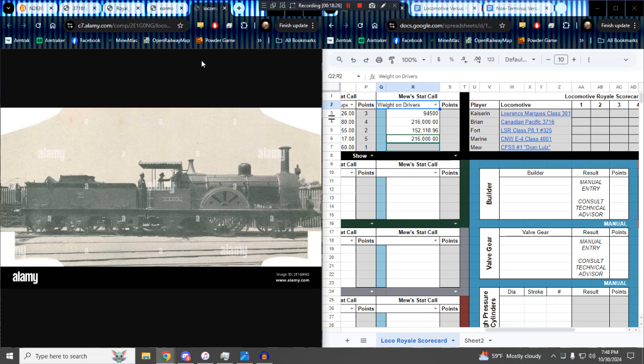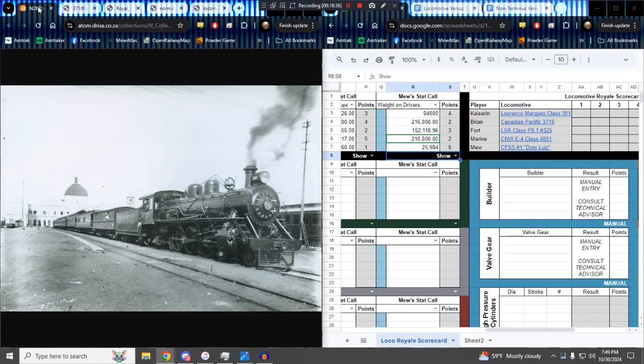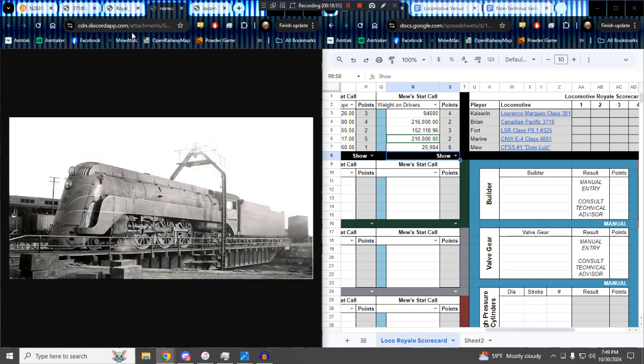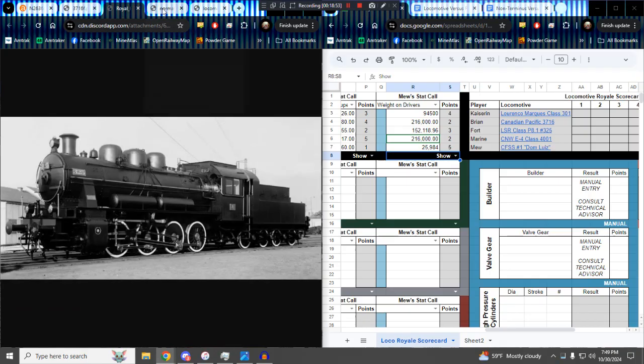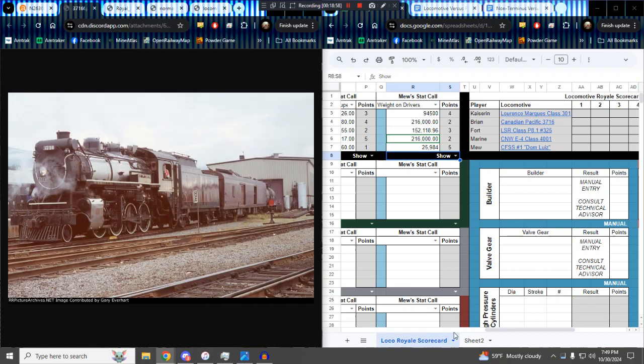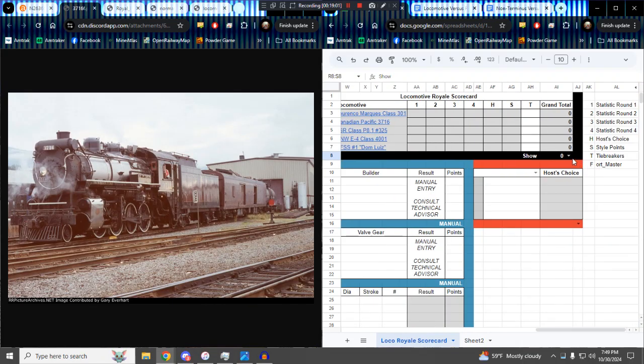All right, Mew, how many feathers do you weigh? 25,984. 25,984 pounds of feathers. 5 points for you. 4 points for Kaiserin. The broad gauge and the narrow gauge get 5 and 4 respectively. 3 points to Handshake emoji. Fort, are you standard gauge? Yep. Okay, I wasn't sure if you'd be Russian gauge. No, that wasn't until after the invasion. Gotcha. 2 points to both Marine and Brian in a turn of events that I would not have expected whatsoever.